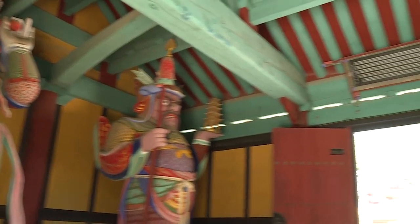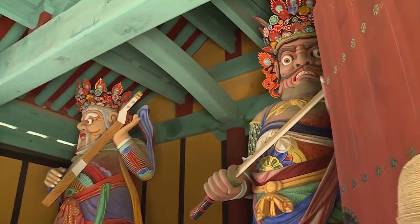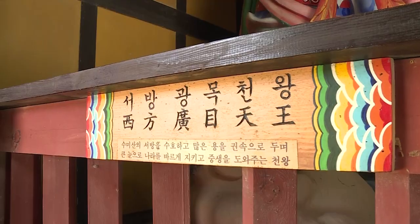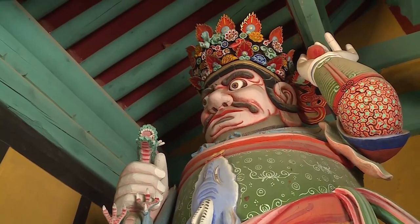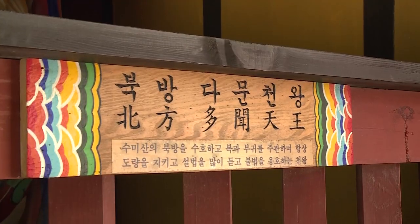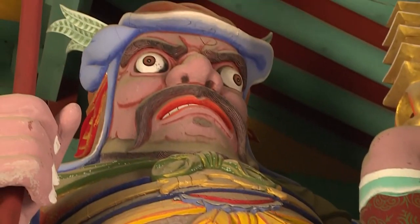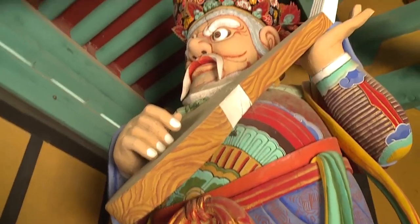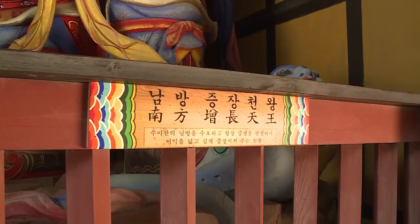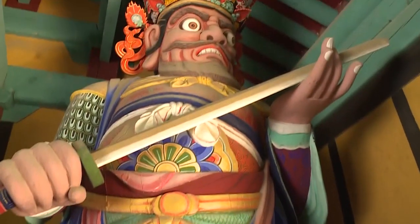There are 28 celestial worlds in the Buddhist view of the world. And these four statues are Sachonang, which are heavenly guardians of Buddhism. They are looking down with scary faces and goggly eyes. They are believed to cast away evil spirits.